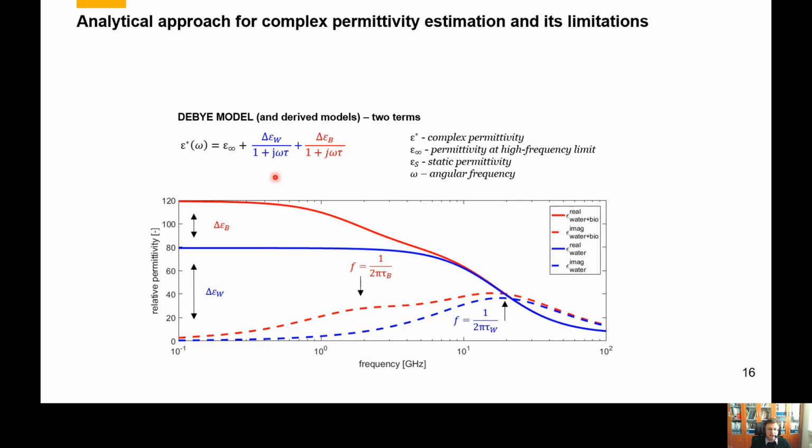examples in future slides, what we see is that there are other parameters, other terms appearing in a typical Debye model, and that adds an additional increment of the real part of the permittivity at the low frequencies, and also there is an additional peak arising in the imaginary part of the permittivity due to the biomolecular properties.